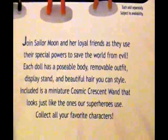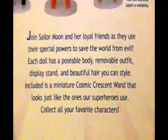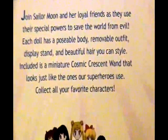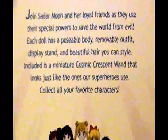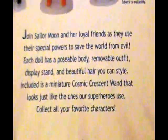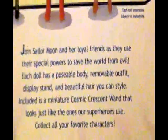Join Sailor Moon and her loyal friends as they use their special powers to save the world from evil. Each doll has a posable body, removable outfit, display stand, and beautiful hair you can style. Included is a miniature cosmic crescent wand that looks just like the ones our superheroes use. Collect all your favorite characters. Okay, Bandai managed to screw this up. Irwin almost did the same thing. If you look closely, Sailor Moon has the crescent wand. Everybody else has their transformational pen. Except for Tuxedo Mask, he just has a hat.